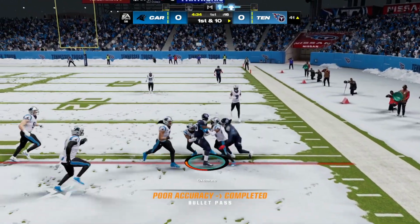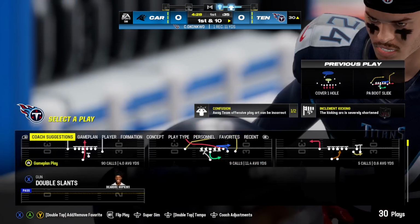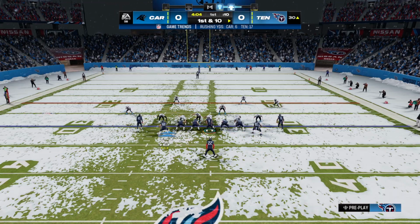1st and 10. Here's a throw, complete right side to start things out. And he's going to get this down near the 30-yard line. An 11-yard pickup for the Titans and a first down. Counting down toward the midway point in quarter one.